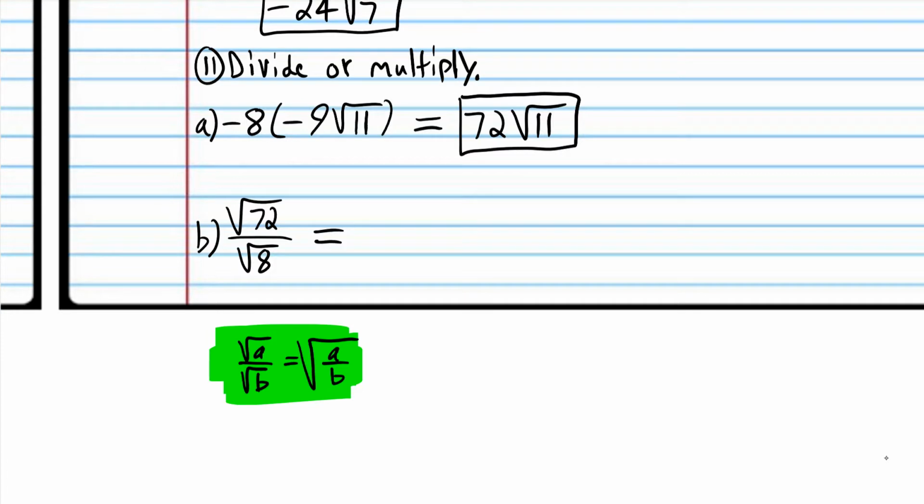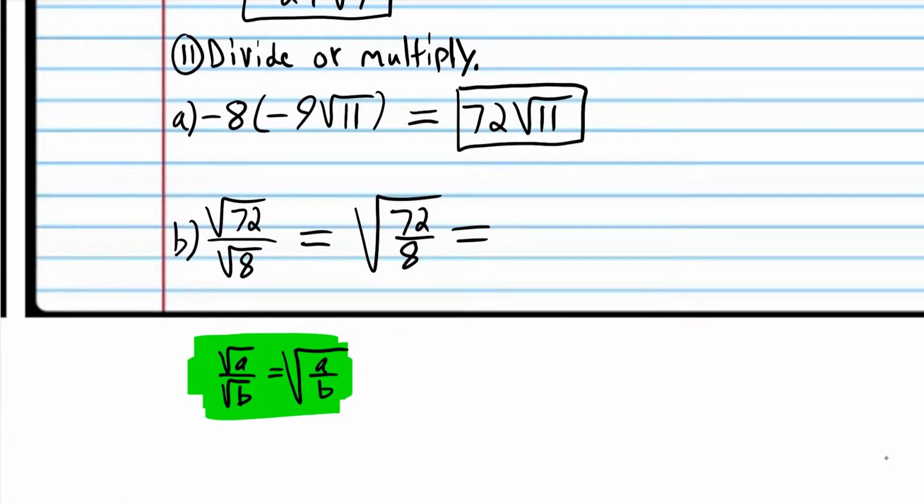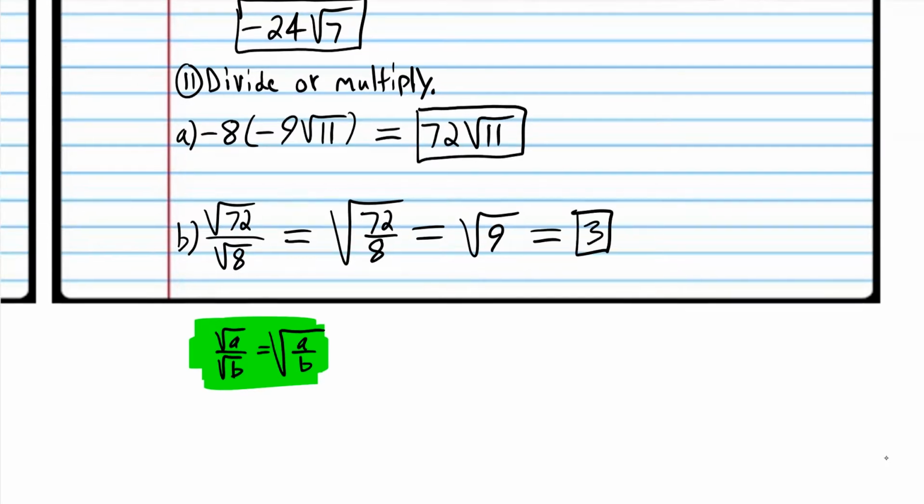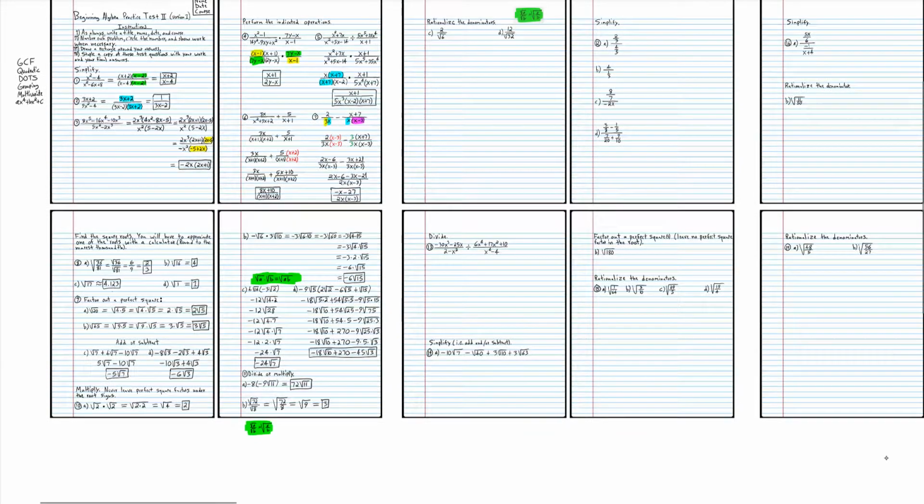All right, we're back. So that becomes root 72 over 8 if you use that green expression. Now, why did we do that? Well, because 72 divided by 8 is 9. So that makes things a lot simpler. So now, what is the square root of 9? What number times itself is equal to 9? Well, that's just 3. So there you go. So you can see that some of these problems are fairly easy. Other problems are not easy. It takes a lot of algebra to do a lot of these problems.